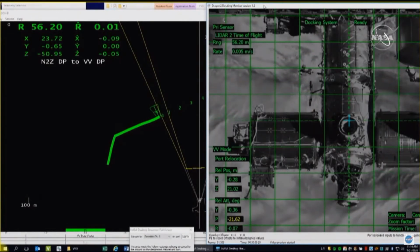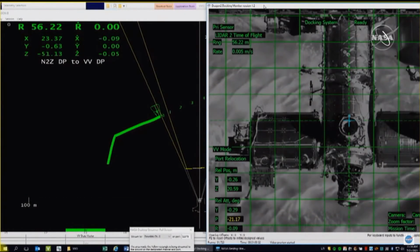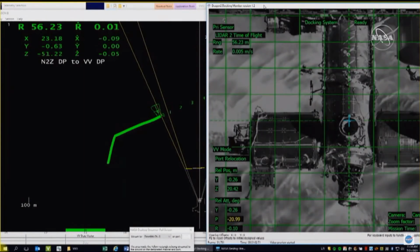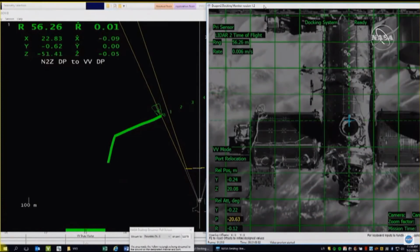Now we will be getting some periodic views from the International Space Station during today's port relocation maneuver. The Dragon itself has maneuvered from the original docking axis and past the midway point. We're now in the final stretch of the transition from the midway point, which is the halfway marker between the original docking axis and the new one.